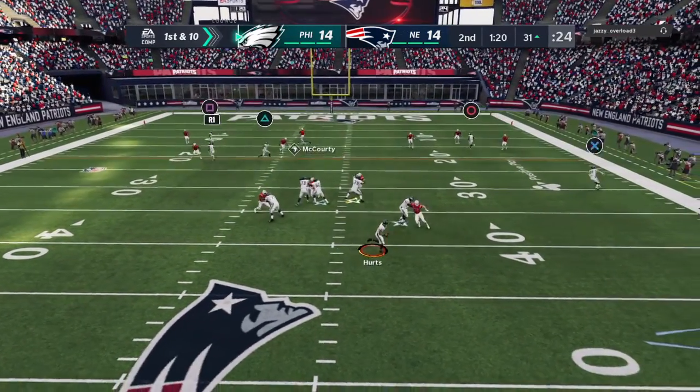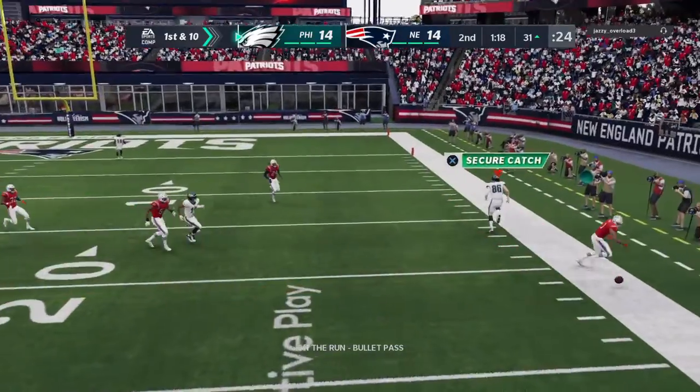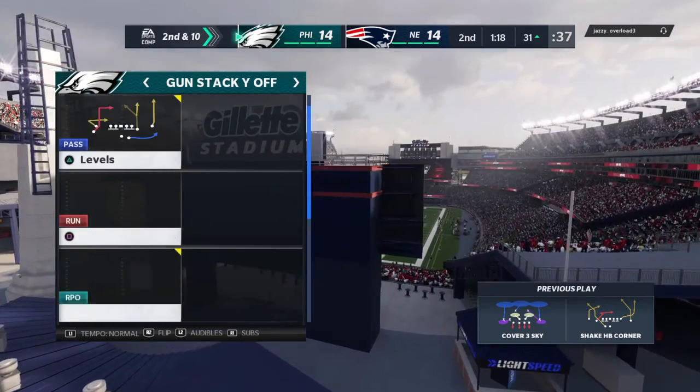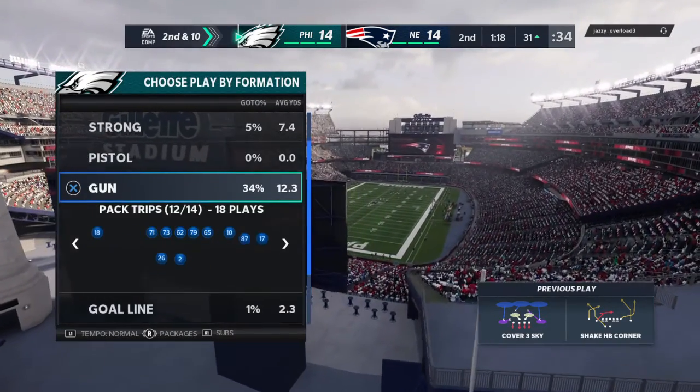From the gun, it's Hurts. Flush to his right. And nowhere to fit that football in. It's knocked away and incomplete. The safety, Patrick Chung, got a hand in, knocked it away.